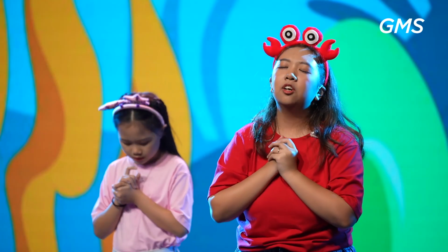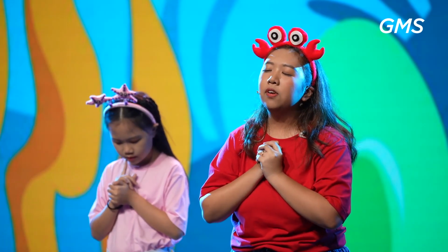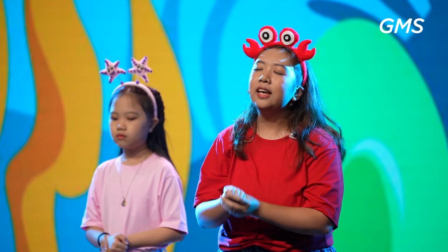Worshiping you in this place, Lord. We love praising you in this place. Thank you, God, that today we can praise your name. Thank you that today we can jump, we can dance, we can worship, we can pray to you, Lord. Thank you, Jesus, for this sweet, sweet time.